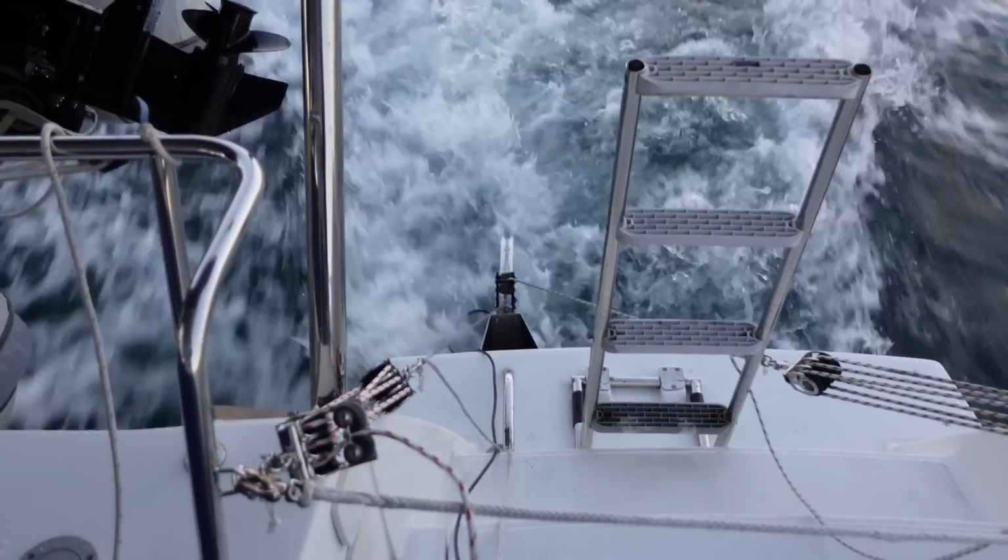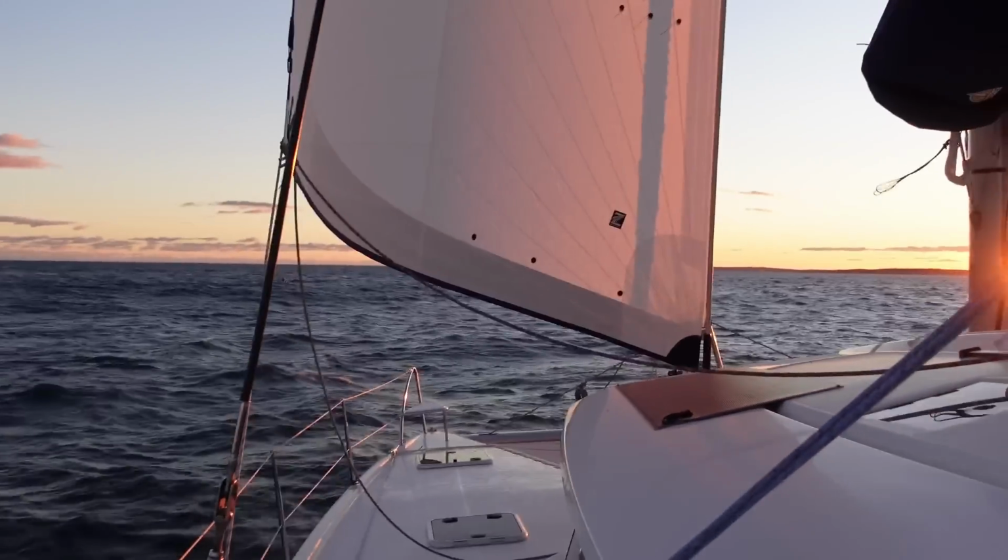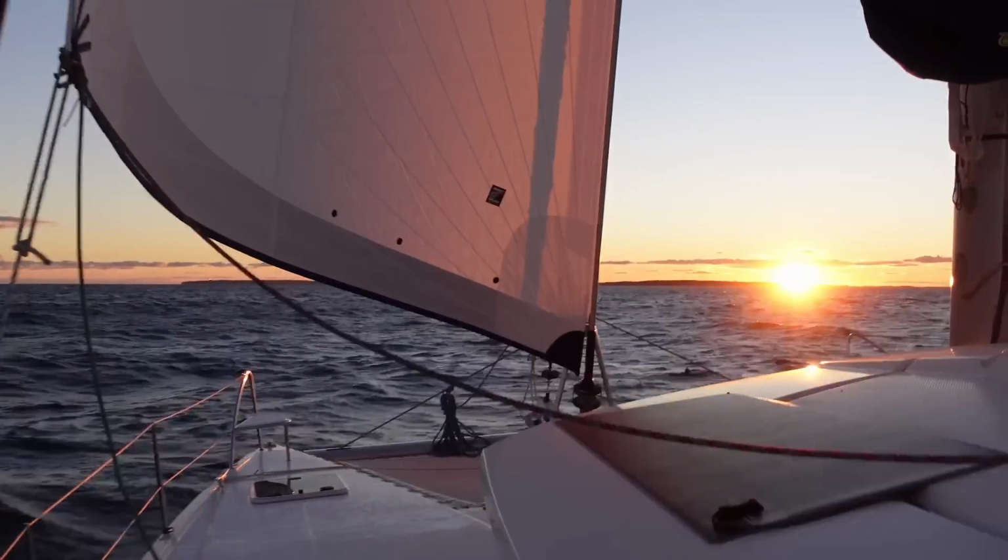But we're looking so good. It feels, I just can't say it enough. It feels so good to be out sailing again rather than just working on projects. We've got the hydro generator down, so that's working well. Sails are up. She's looking good. New Jersey, here we come.